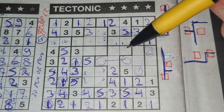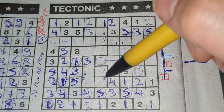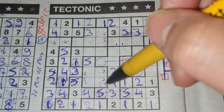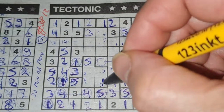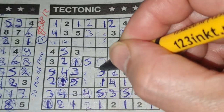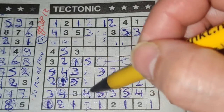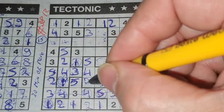I think this box should be a 1, because it cannot be a 2, cannot be a 3, cannot be 4, cannot be 5. Yes, definitely a 1. And I've eliminated the 3, so the 3 goes there. 2 numbers left in this area for numbers 2 and 4. We have a 4 there, no 4 there. 4 should be here, and the 2 goes there.